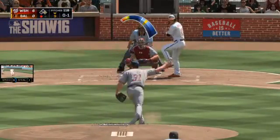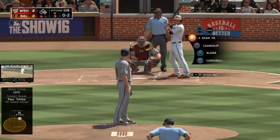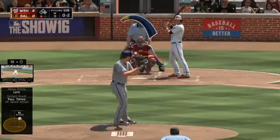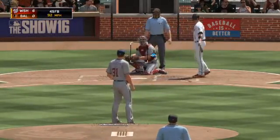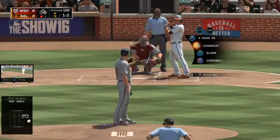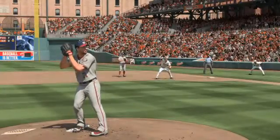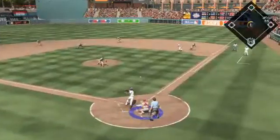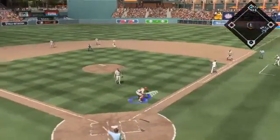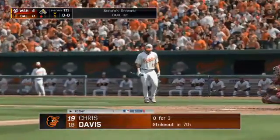Comes set and the 0-1. And he falls behind 0-2. Set to deliver pitch number 120. In under the hands with a fastball. It's 1-2. Tapped out in front of home. And this is going to work out for him. It's an infield single to make it first and second now. Chris Davis will stand in now.